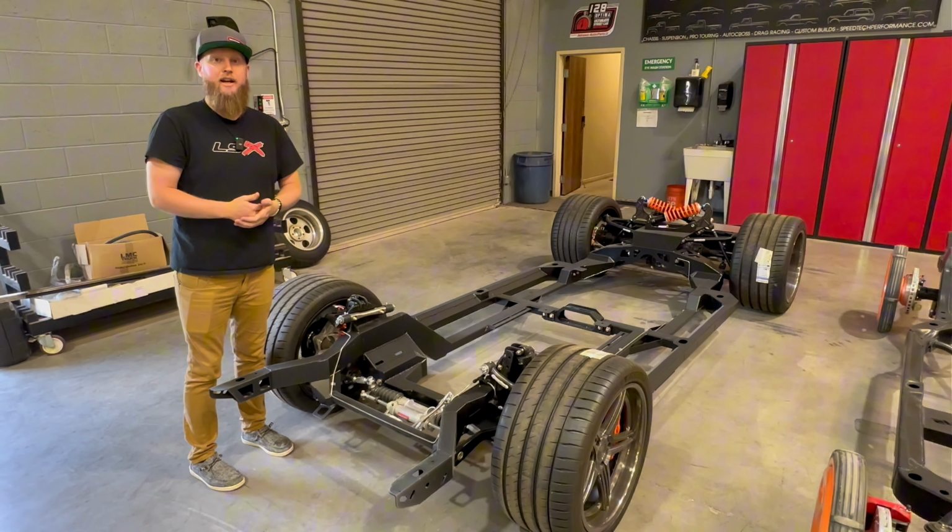And we've designed this to fit all sorts of applications: small block, big block, LT, LS, and the same thing with Mopar and Ford. Does the pump come with it for the engine, or is that something you have to get? It depends on what engine you're using, but we do have all the recommendations to know what works with what.